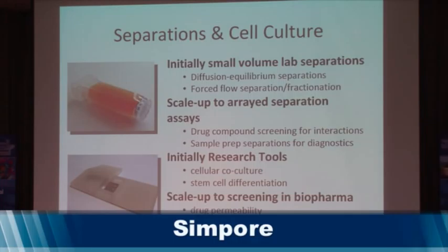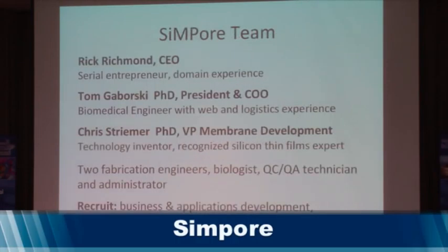We'll be scaling that up to array-based separations. These basically drop into the same sort of robotic systems that are already used in high-throughput screening. We're doing the same approach in the cell culture space. We'll initially offer research products for cell co-culture and stem cell differentiation. We have these products in beta testing right now. We'll be scaling these up to screening and for the biopharma industry.